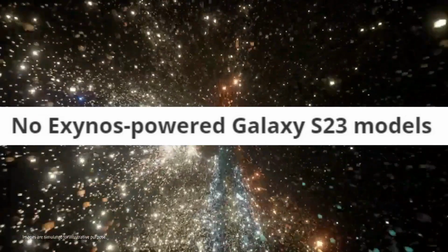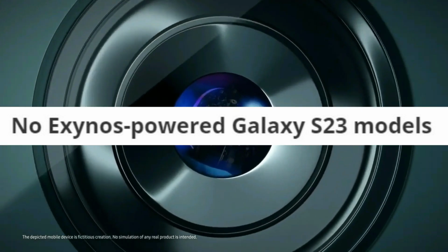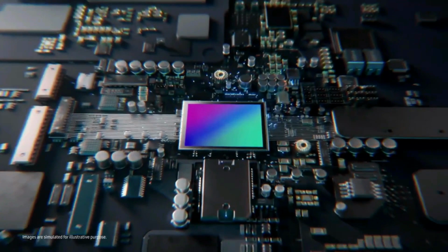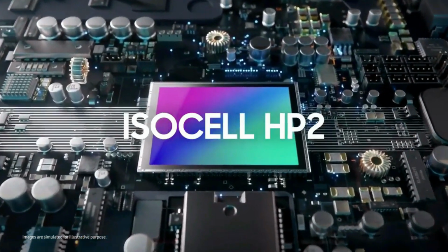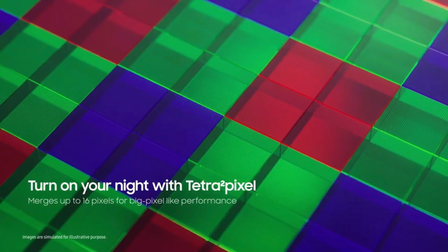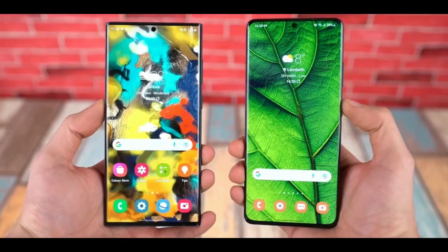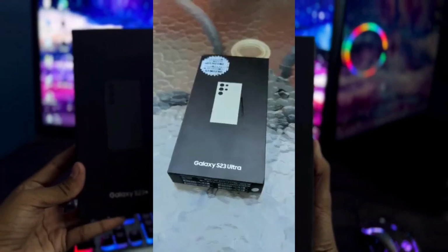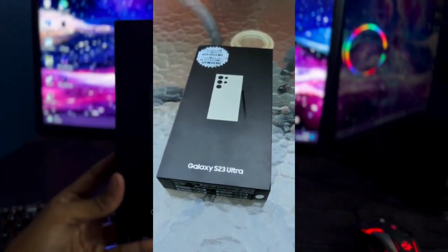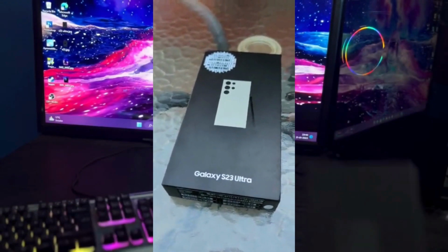No Exynos-powered Galaxy S23 models. We've already mentioned that the Galaxy S23 is likely to feature Qualcomm's Snapdragon 8 Gen 2 chipset. That's hardly an overlooked rumor. But it's far less discussed that every Galaxy S23 model appears likely to use Qualcomm's silicon, regardless of what part of the world the phone is shipping to. This marks a departure from Samsung's previous approach. In the US, consumers are accustomed to the latest Snapdragon 8 series powering the Galaxy S models, but in other regions such as Europe, Samsung typically uses its own Exynos chips.